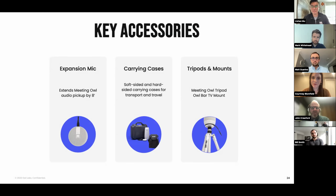The custom tripod that we have we found really good for maybe setting up an OWL in a unique or singular space that doesn't have a standard conference room table or huddle room table in it, and or maybe somewhere you just want to bring a different angle of the meeting by setting up the OWL somewhere that's more standalone. Yeah, and there's also a great ecosystem of accessories that aren't highlighted here, but that are easily findable on our website. And with that, I'll hand it back to Matt for some more Q&A, I think.